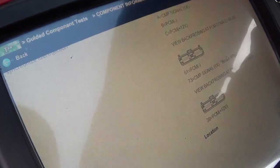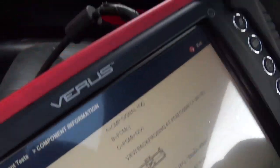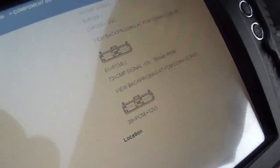Okay, so this is an overhead valve engine, you know, with the push rods. Sorry about the GM dinger. There we go. You guys are probably getting annoyed already. So, okay, that's good information there.